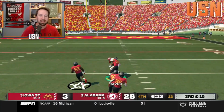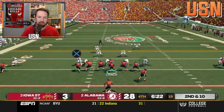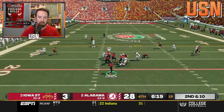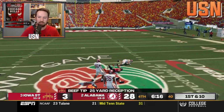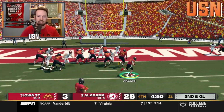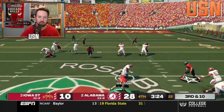They're going to come back the other direction now. Another huge catch, but luckily for us, we somehow forced the strip. Finally get a breakout here on the day, but already in the fourth quarter down 28-3. It's not looking very good right now. Beef Tip does get that one up near the 50-yard line. Goro Akechi eventually slams that thing on in for a short rushing touchdown.